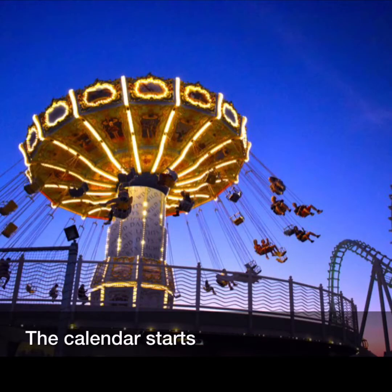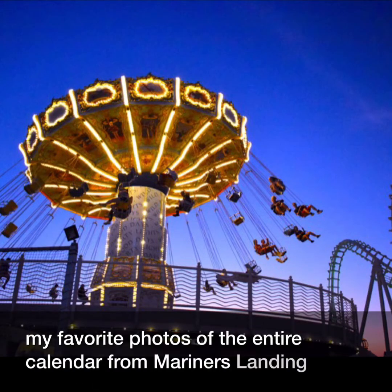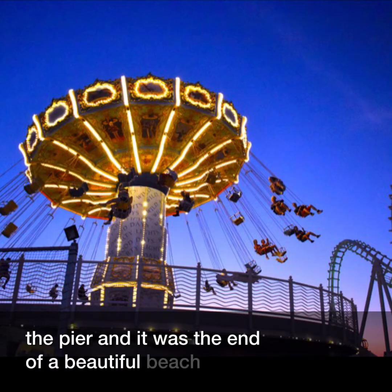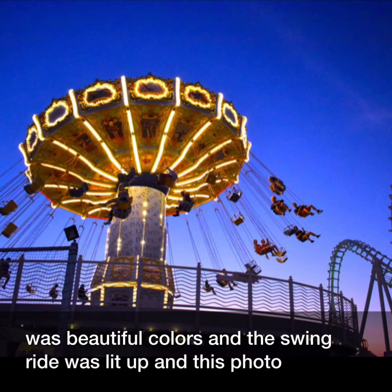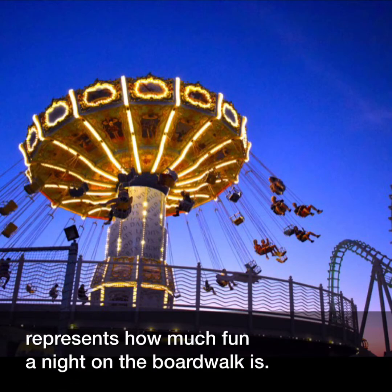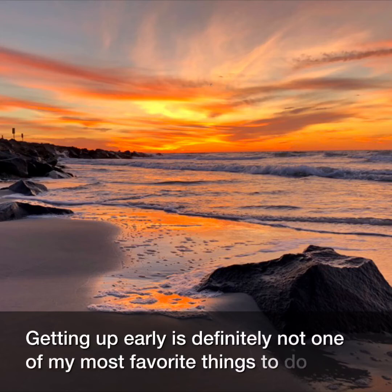The calendar starts out with one of my favorite photos of the entire calendar from Mariners Landing Pier. I remember walking around the pier at the end of a beautiful beach day, and the sky was beautiful colors and the swing ride was lit up. This photo just represents how much fun a night on the boardwalk is.